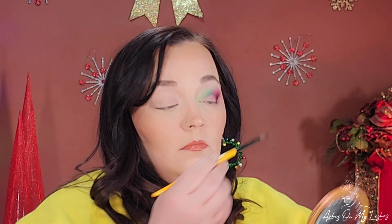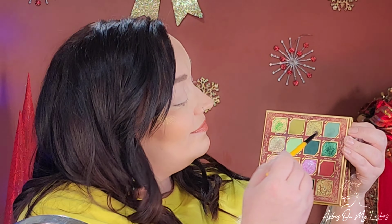Now on my Singe Beauty EO2, I'm mixing the Hot Cocoa shade with the Happy Ending black shade, and I just am pressing that on my outer corner and blending that up and out. I thought this might be a good idea to get the colors to blend better, since the contrast in the last two shadows I used is so drastically different.